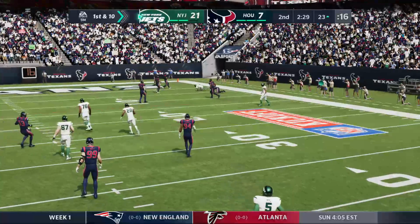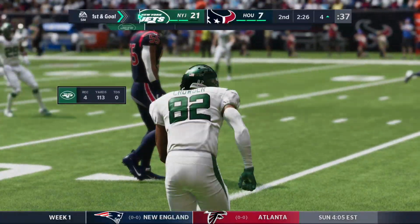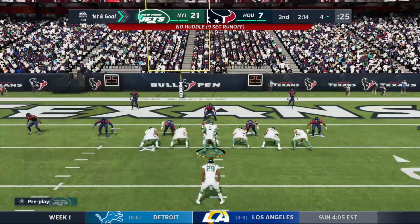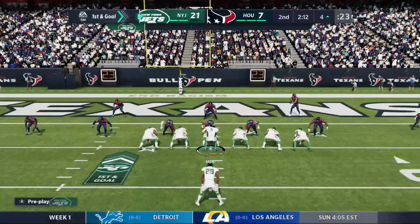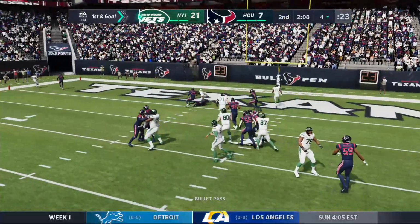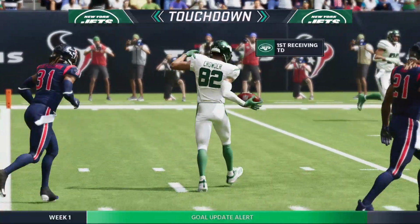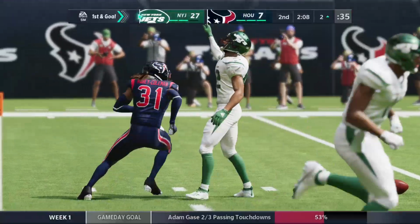That is caught at the 7. And all the way down inside the 5 to the 4. It's another first down as they look his way again, this time 19 yards. That's going to be caught by Crowder. It's a Jets touchdown. New York. 4 yards on the touchdown grab.